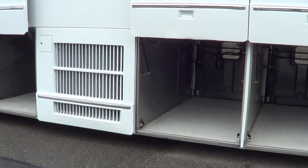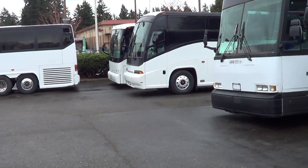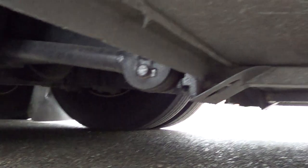H3-45s are known for the storage. I'm not sure there's another coach out there that has this much storage. The EL3s, E4500s, I don't know. Anyhow, I'm kind of splitting hairs now, but I digress once again. So check out the four complete pass-through storage areas. Look at that. The tread there on the drive tires.